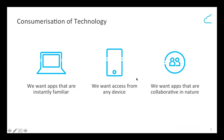We want to be able to access this content from any device. So gone are the days of just turning up at your office, being given your desktop computer, and you only work during your office hours. We're constantly out and about. We want to have access to our files on our mobile devices, on our tablets, on our smartphones, laptops, whatever else it might be. And also we want apps that are collaborative in nature, syncing in real time, giving us access. Doesn't matter which device we pick up, we want to have access to the most recent version of the file, but then also to be able to collaborate with other people and share that content quickly and easily.